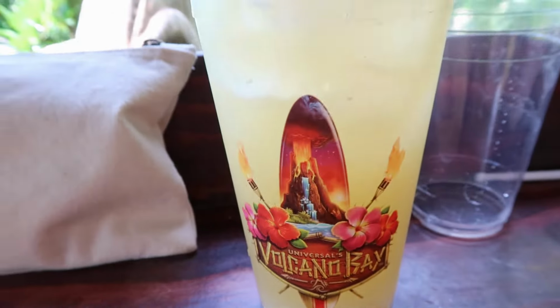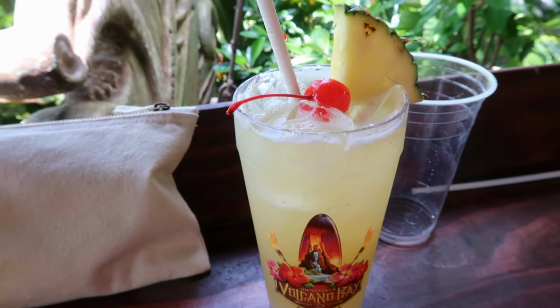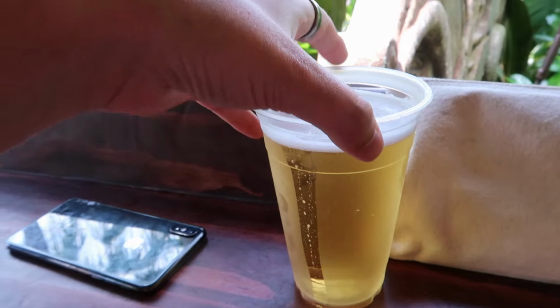So what cocktail do you want? I can't remember, it's called toasted coconut something, that's what I want. Toasted nuts. Mucky old couch. So I've got a toasted coconut pineapple. I had this on the first day, so I already know it's really nice. And I've got a Bud Light.